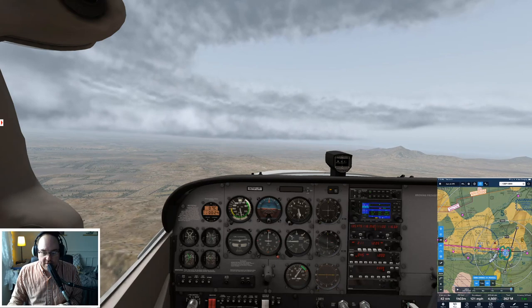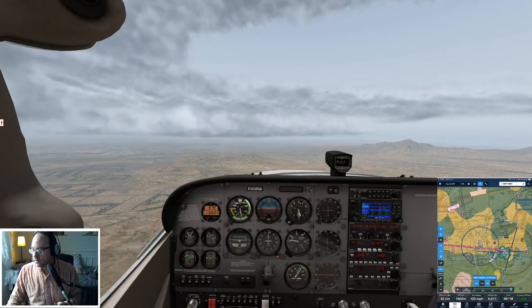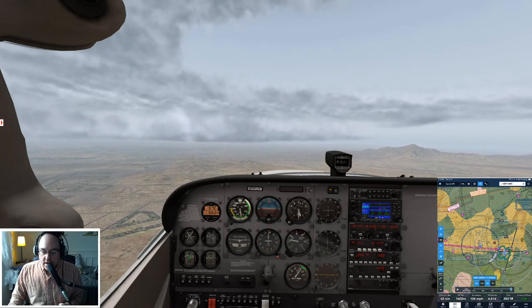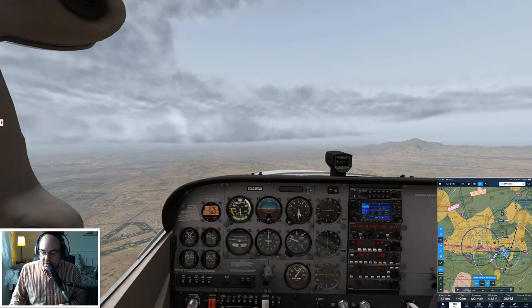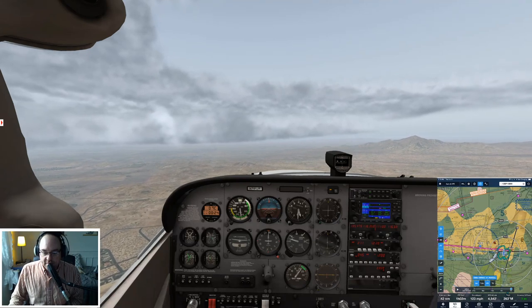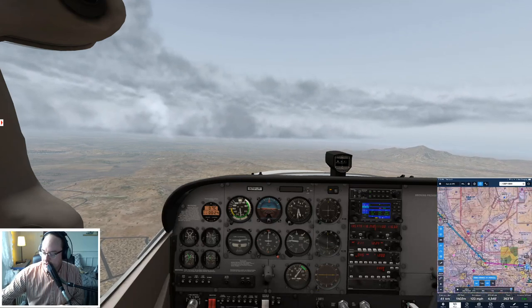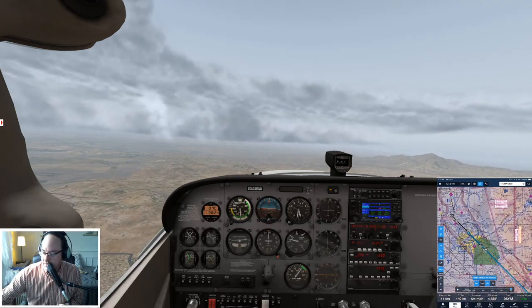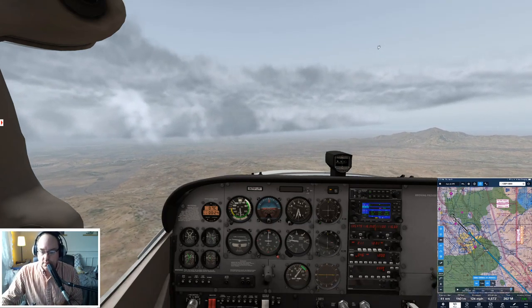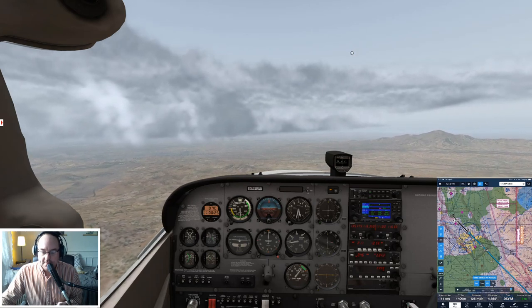Joshua approach, Skyhawk 3852 Lima, VFR request. Five two Lima is a 172 slant golf. We're approximately 2 miles west of Apple Valley Airport at 4,500 currently, looking for VFR flight following up to Bakersfield. Number 3852 Lima, Joshua, squawk 2242 ident. 2242 and ident, 52 Lima.